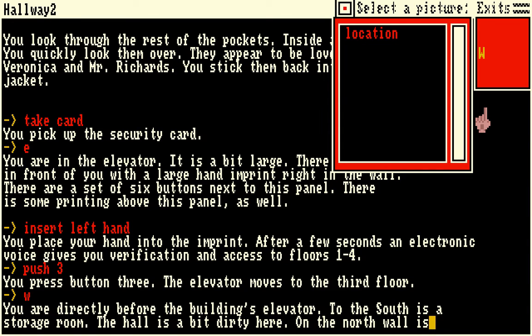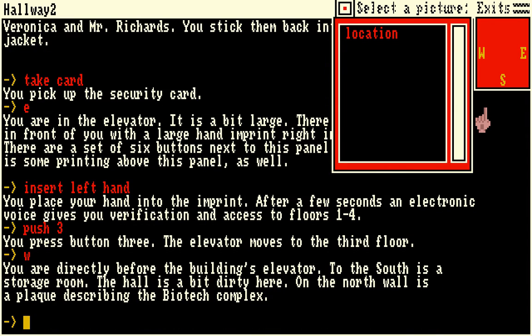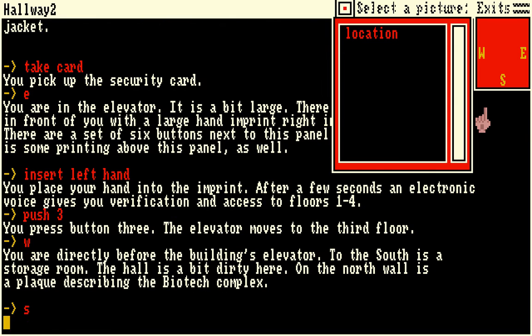You are directly before the building's elevator. To the south is a storage room. The hall is a bit dirty here. On the north wall is a plaque describing the biotic complex.